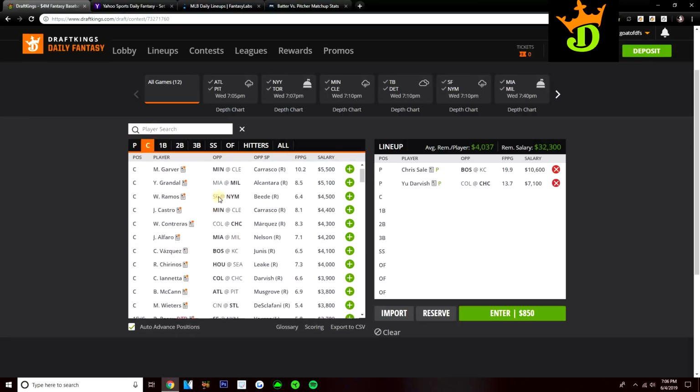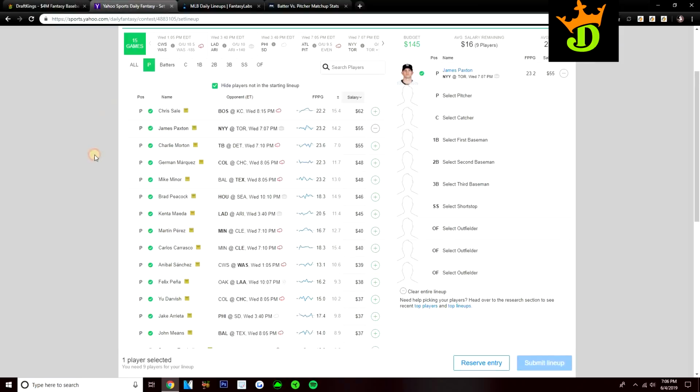I think he has a lot of upside here against the Rockies outside of Coors Field. Also think Yu Darvish is a pretty good play on Yahoo. He's at $37, makes for a pretty good option that you can pair with James Paxton. Give you $13 remaining per player, so you have the salary to work with.